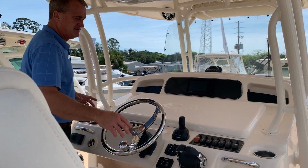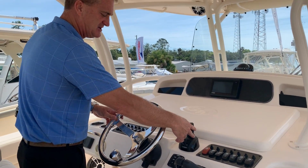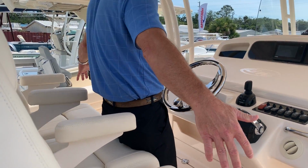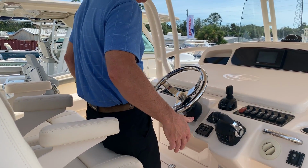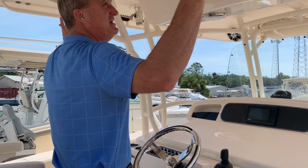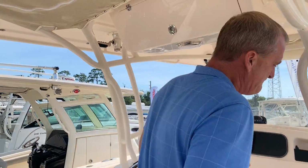Going up to the helm, you can see this has got the Yamaha joystick piloting on it. Nice thing about the 336 Canyon is the width right here. This is a 10-foot 6-inch wide boat, so you've got 3 people sitting side by side here at the helm underneath this huge hardtop on the boat.